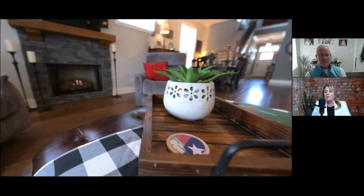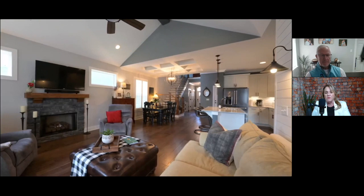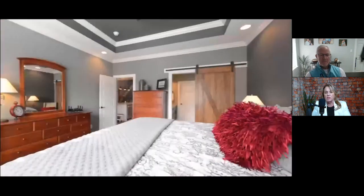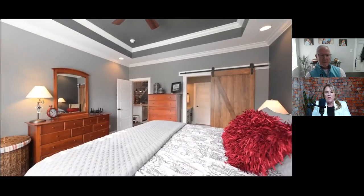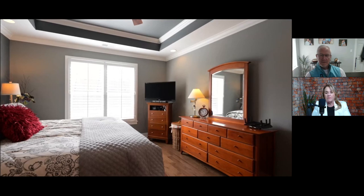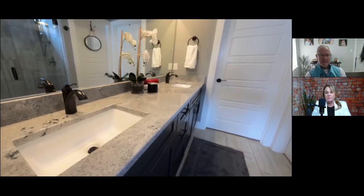Well, she's put a lot of pride into it. She's the one owner, so as far as it being a new construction, she's the only person that has actually lived in the property. Nice. So it's a 3-bedroom, 2-bath? It's a 3, 2.5. Yes, okay, with your master on the main level.